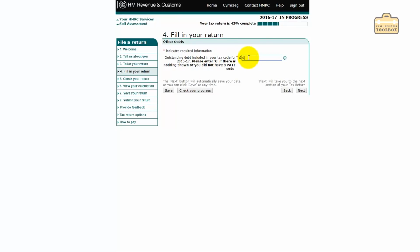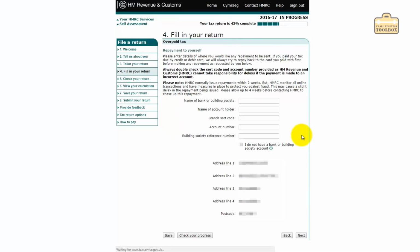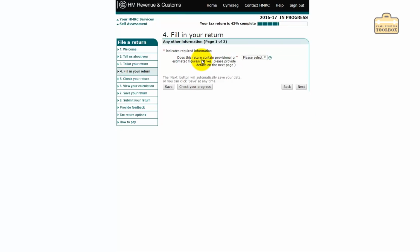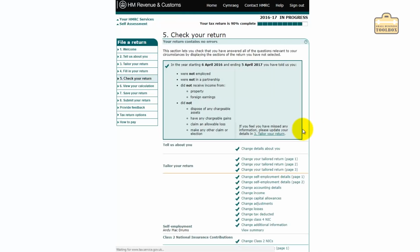It's the one box where you have to type a 0 in instead of just leaving it blank for some reason. If HMRC owe you money, who's going to get it? I'm going to get it. And then you would put in, obviously, your full bank details. Basically, ignore that. Increase in tax due because of adjustments to an earlier year. We're assuming none of that's applicable. Does this return contain provisional or estimated figures? We're saying no. Any other information? Nope. Are we giving an attachment? Nope. Next. And that is almost it.